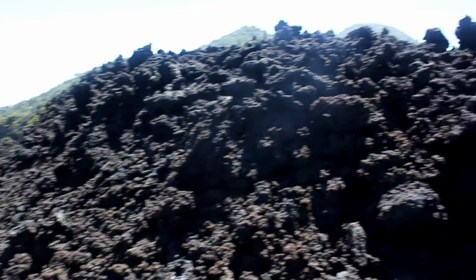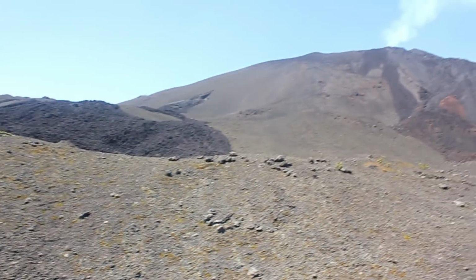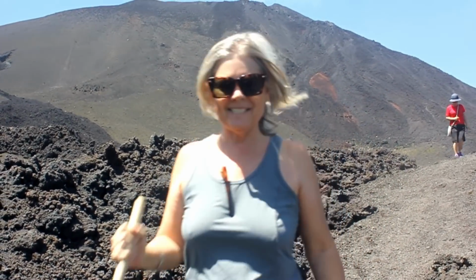All this lava. It's just really incredible. Really, really incredible. Worth the hike? Worth the hike, yes. Yeah, cool, huh?